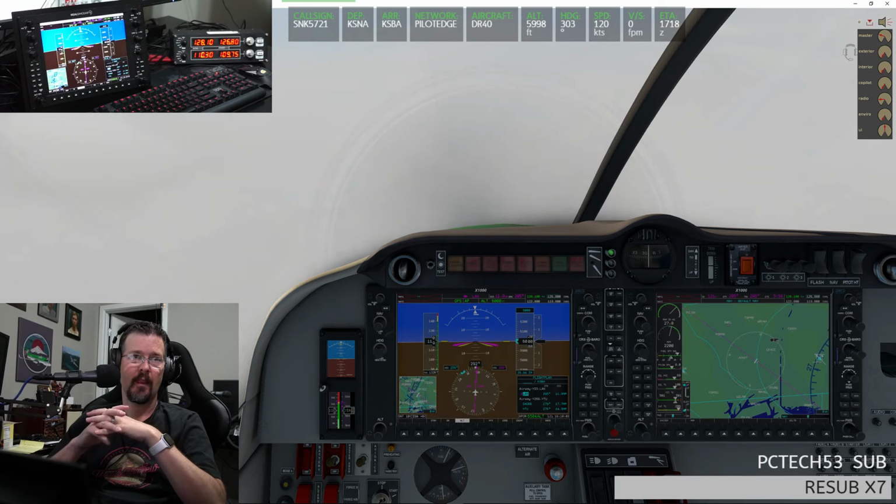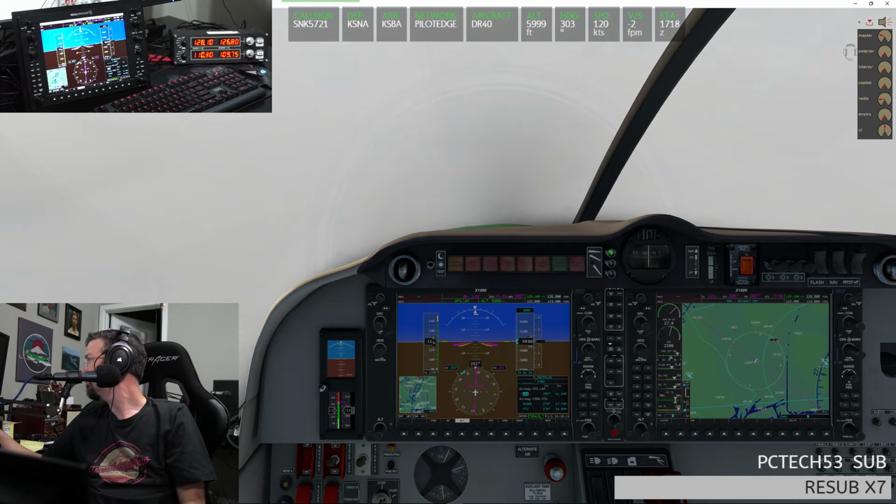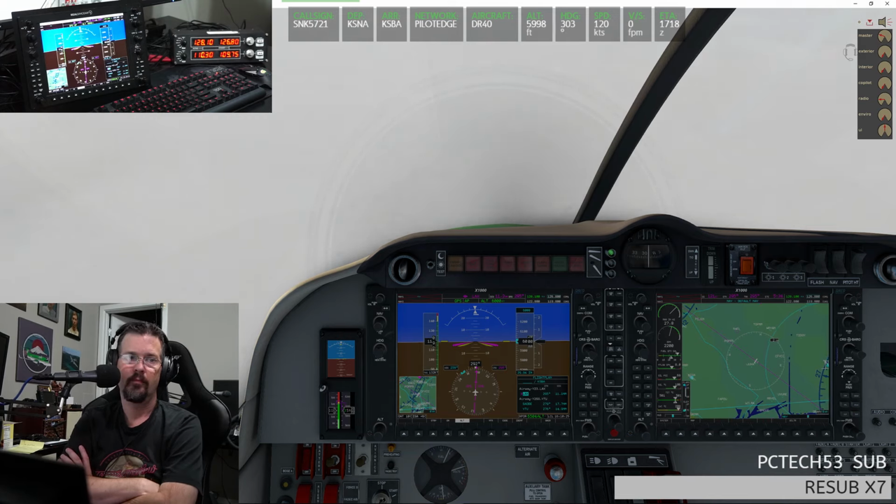R1128, reduce to 180, turn right heading 240. Roger, right turn to 240, November 128. I wish we could see outside. 869, contact SoCal approach 124.9. Broke up on the frequency there. 869, 124.9. SoCal 124.9, Gamma J 69.